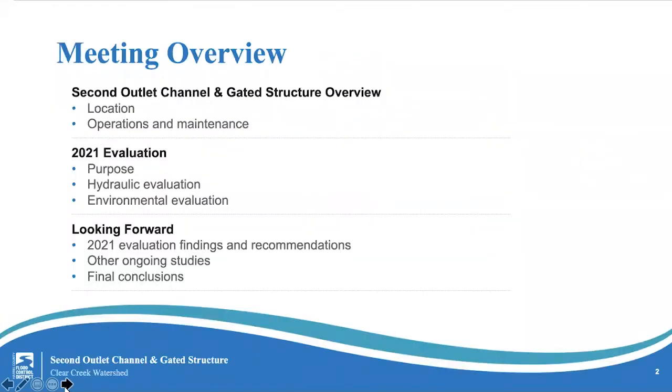We will start today's presentation with an overview of the second outlet channel and gated structure, followed by an introduction of our 2021 evaluation of the second outlet channel and gated structure, including its purpose and what we've studied. Finally, we will wrap up the presentation with our findings from the 2021 evaluation and discuss what's ahead for the second outlet channel and gated structure.